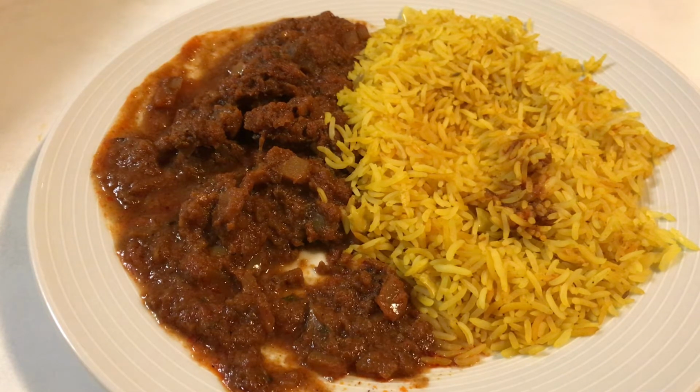Definitely recommend it. Hopefully we'll do a few more Lidl ones now they've opened a branch near me. Look out for those.